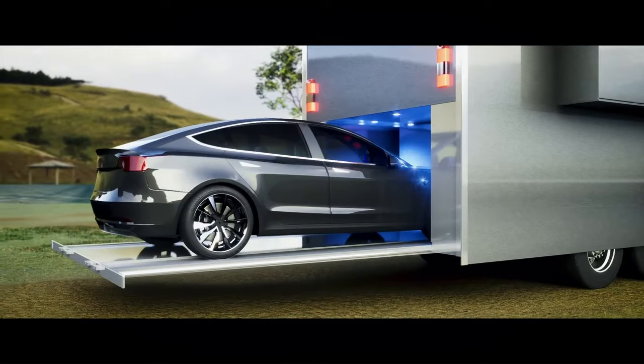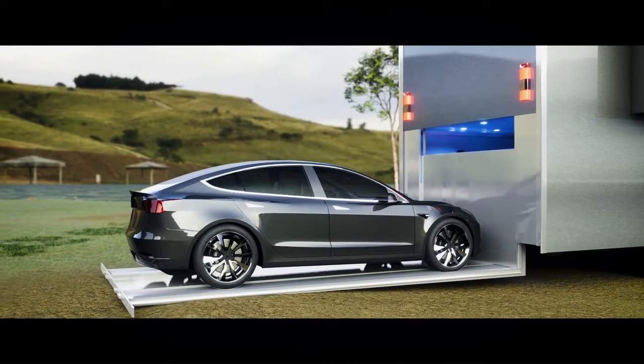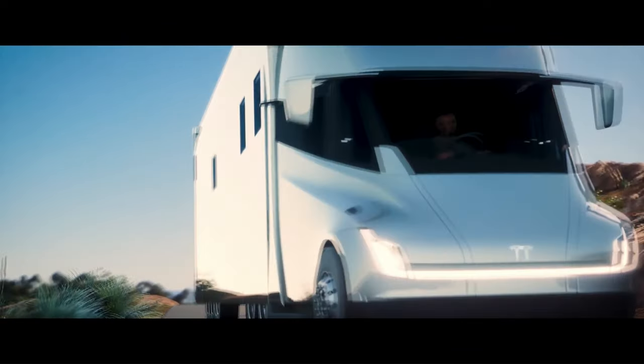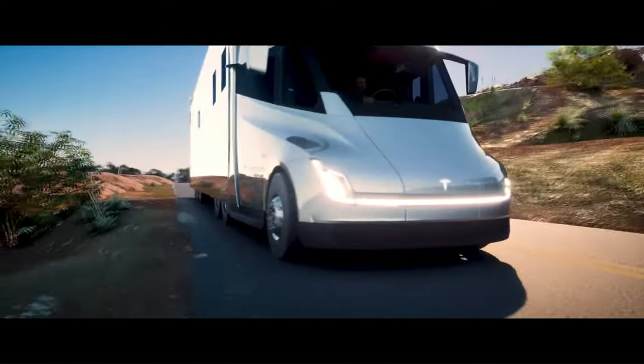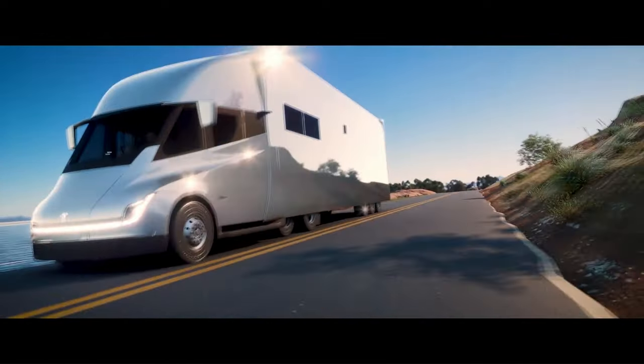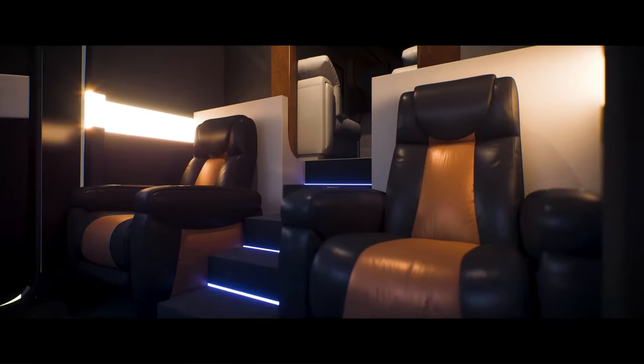The Semi-Motorhome would be powered by the same battery pack that powers the Tesla Semi-Truck. This battery pack has a capacity of 900 kilowatt hours, which is enough to give the Semi-Motorhome a range of over 600 miles. The Tesla Semi-Truck Motorhome does not have a set price.